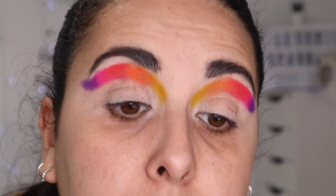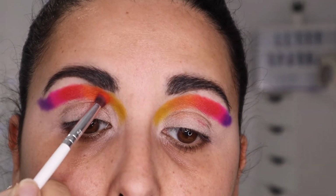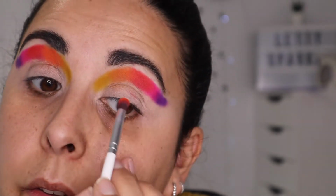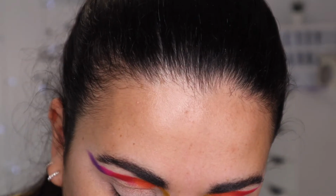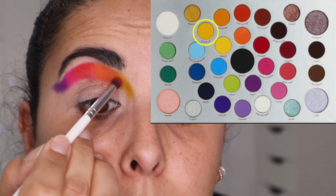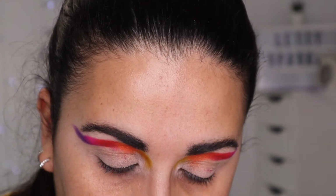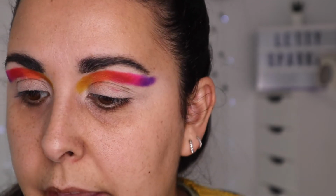Again, I'm just kind of placing that on, but I have got a bit of an issue going on with my eye at the moment. It's got a bit of dry skin, so please ignore that. Okay, and again with that same yellow called Glow Up, I'm just going to take a little bit more and blend that in.